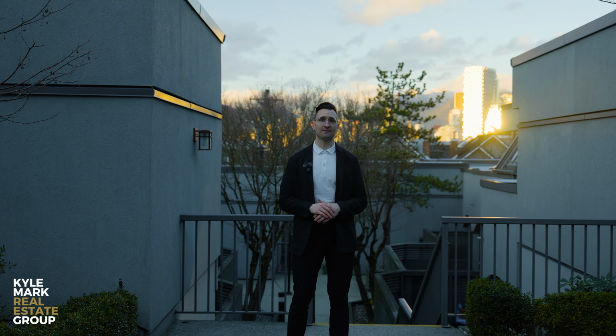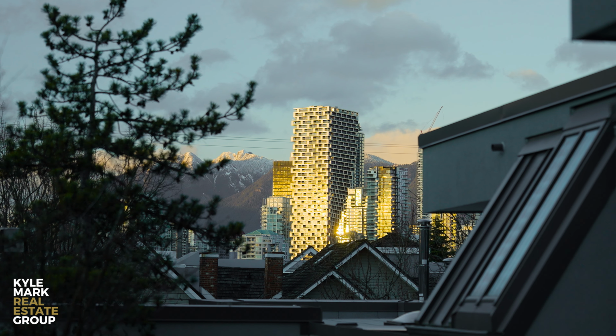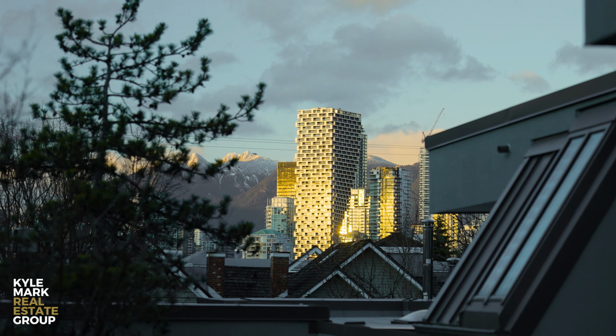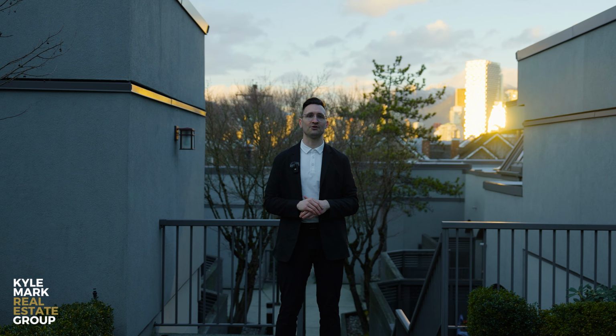Fairview Slopes is known to have some of the best sight lines in Vancouver, and you can see right behind me, this is your view corridor from the north-facing patio. The Vancouver House, the new butterfly building, the snow-capped mountains, this is all something that you can enjoy.